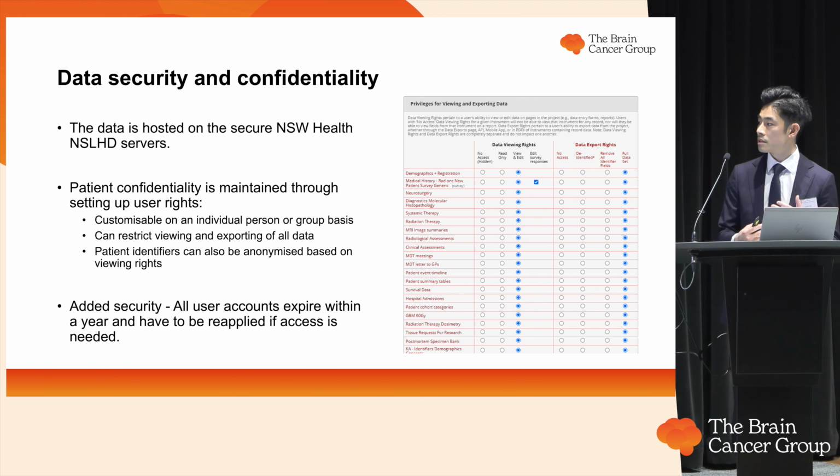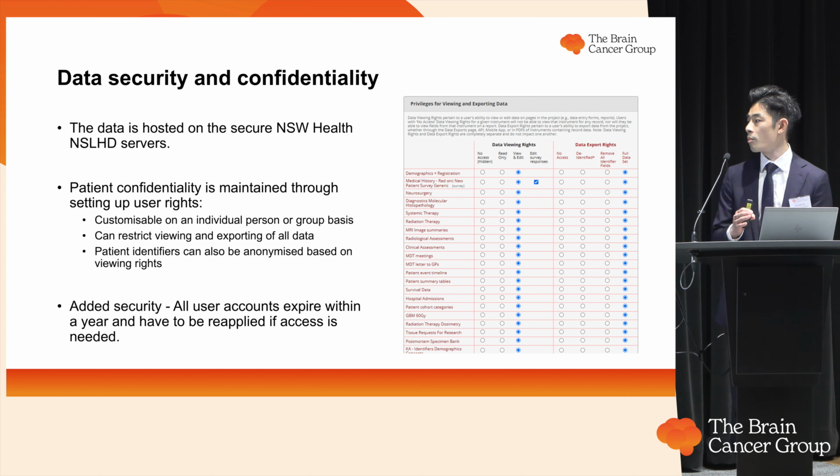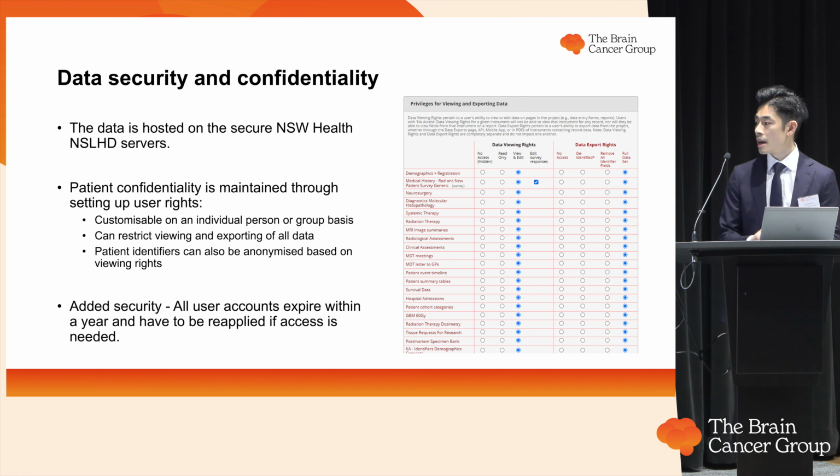So most of it is maintained through setting up user rights. That's customizable based on the individual level or based on the group level. So we can put a bunch of users in a group, or we can edit their rights individually. We can also restrict viewing and exporting of all data, and patient identifiers can also be anonymized based on viewing rights. For added security, all user accounts expire within a year and have to be reapplied if access is needed.